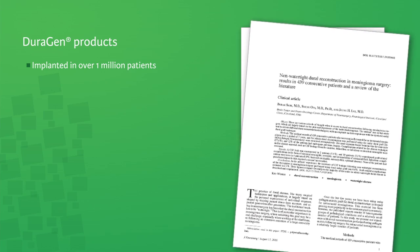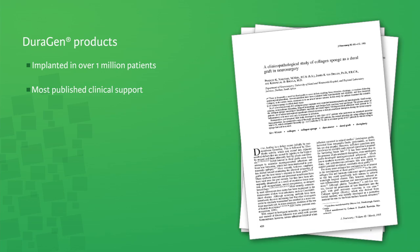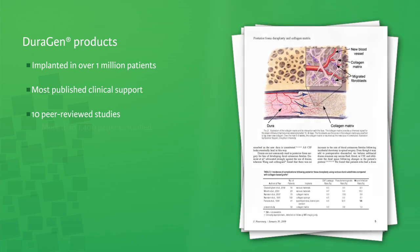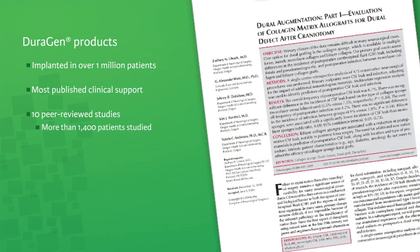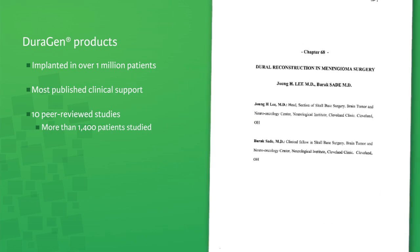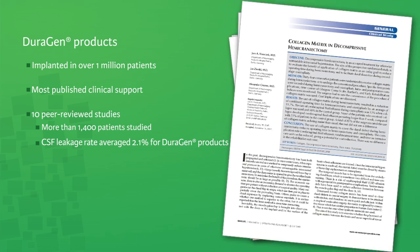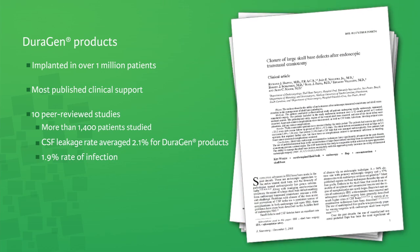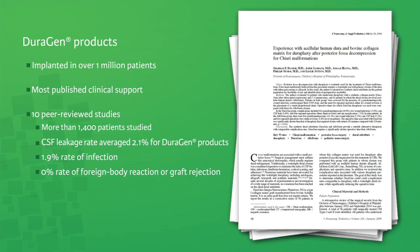The DuraGen matrix family has the most published clinical support of any collagen-based matrix, including 10 peer-reviewed studies involving more than 1,400 patients. These studies analyzed results from different procedures where DuraGen grafts were used to close the dura. CSF leakage rates from these papers averaged 2.1% for DuraGen products, with a 1.9% rate of infection and 0% rate of foreign body reaction or graft rejection.